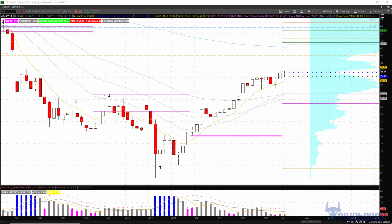Now, if we do see a failure and price breaks through 34 and then we have a big down day of some sort, then you're going to be looking to see if we see some sort of rejection inside the pivot range here for the month, because that could lead to maybe a bounce back off that zone.